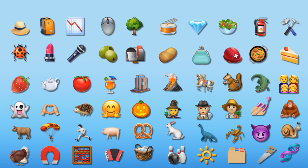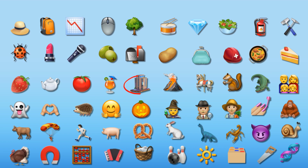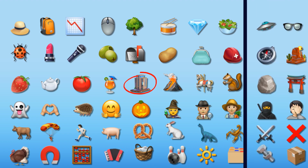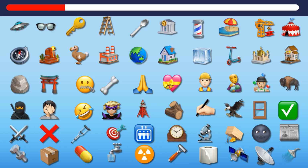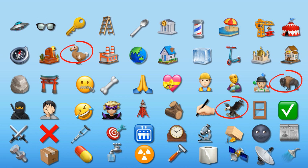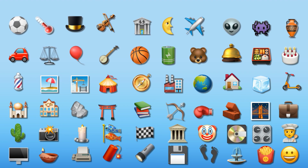Let's go ahead and see if you can find a building among these emojis. There it is! Next set. Can you see any animals among these emojis? There are 3 animals here. Can you find any plants among all these emojis?